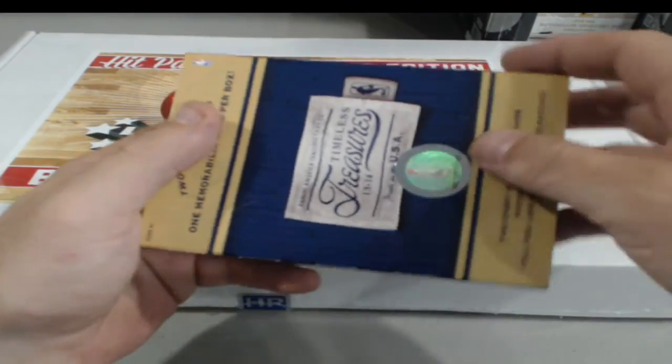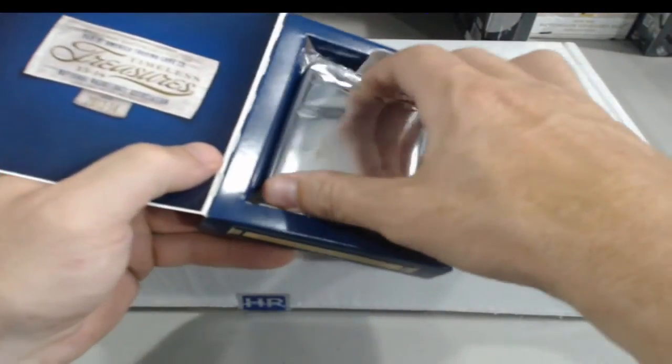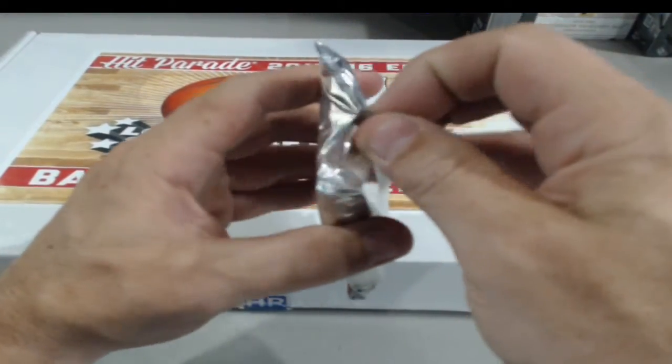I know we pulled you the Kareem autograph, right? Out of Timeless. Pulled a Karl Malone the last break of this, I believe we did, along with that John Wall.